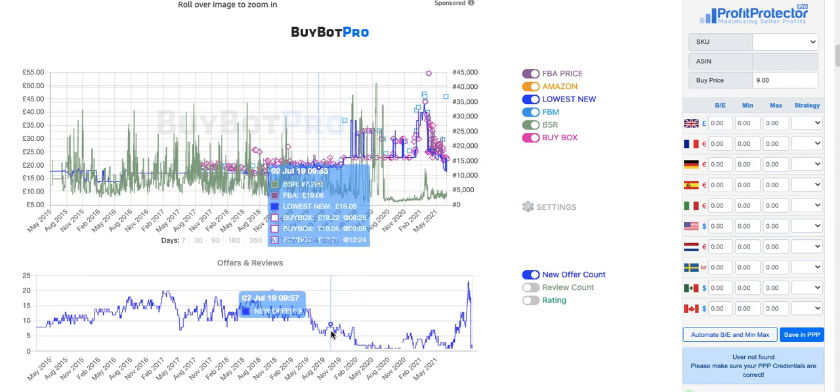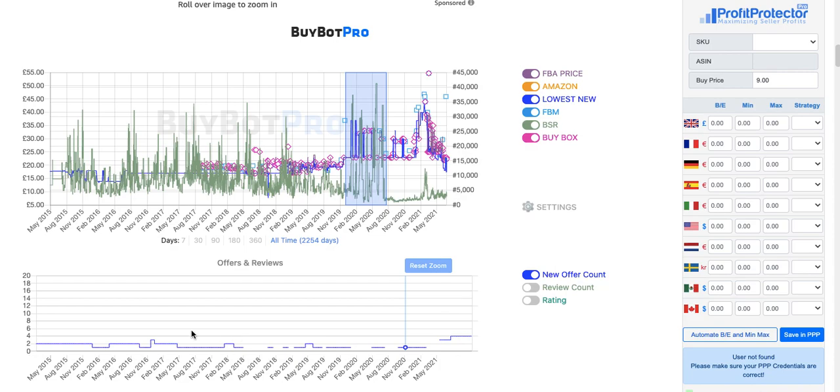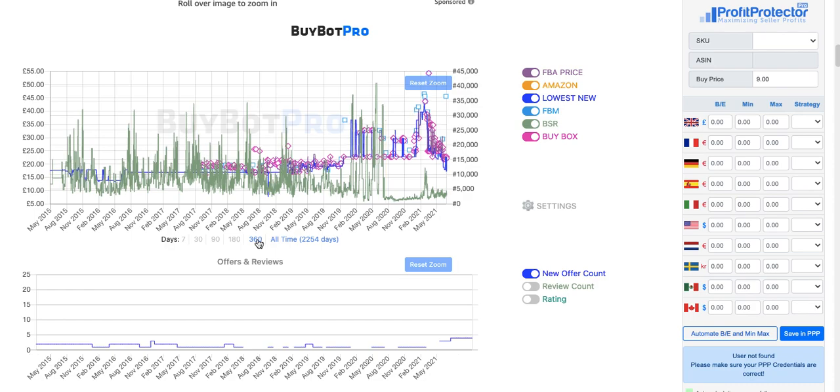So we've gone to August 2019. Was it 2019 here? And then all of a sudden, if we zoom in here, if you hover over that, we can see that all of a sudden we've gone to 0, to 0, to 0. Really struggling to stay in stock there. So that's a massive red flag, because we can see that something has happened in the history there.